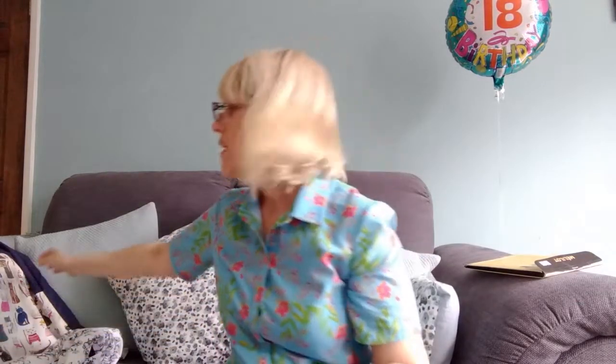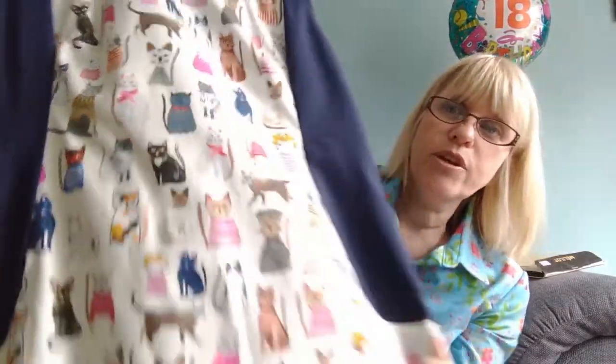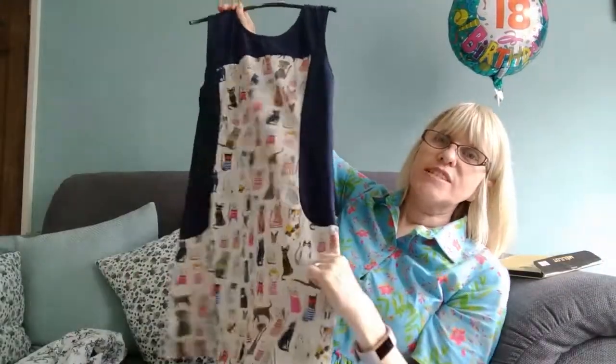I actually made this for the sewing patterns and prints challenge that they're doing every month. It was for April, sewing animal print, and I have had this cat print in my stash for a while now. I got it from First for Fabrics, and anyone who knows me would know I'm a bit mad about cats. So when I spotted this cat fabric, I couldn't resist it.